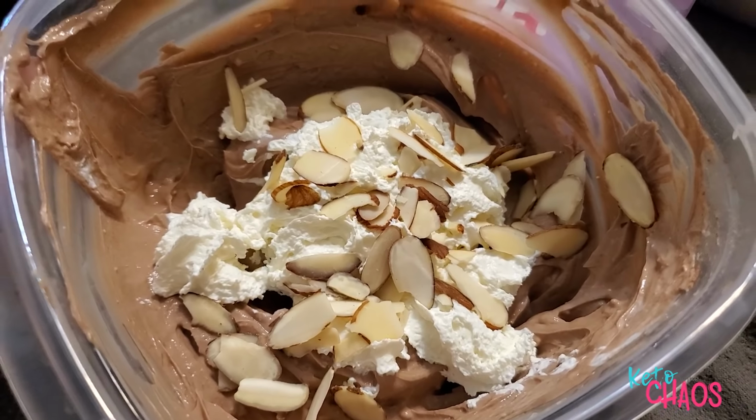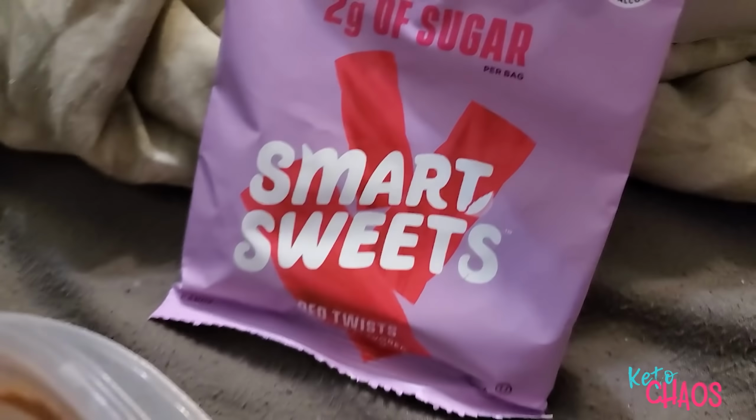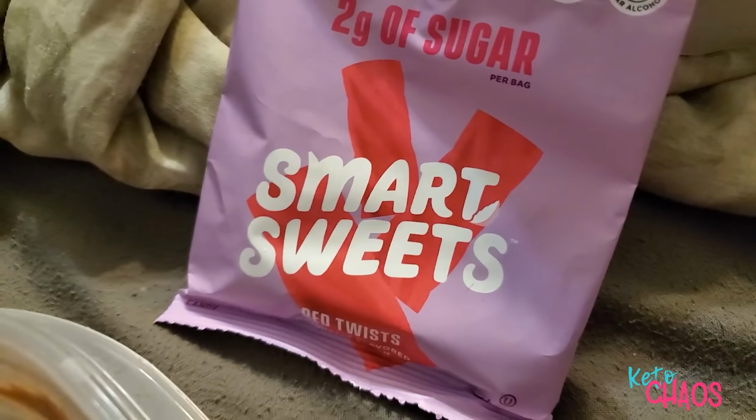And then I am also going to have a package of Smart Sweets Red Twists. These are not keto, whereas this is totally keto, and you could totally eat this all the time. This is not keto. This is 18 net carbs for one little pack of these little gluten-free, sugar-free licorices. But I love them, and I'm in the mood for a treat, so that is going to be my third meal of the day.